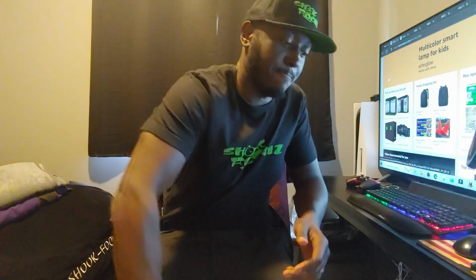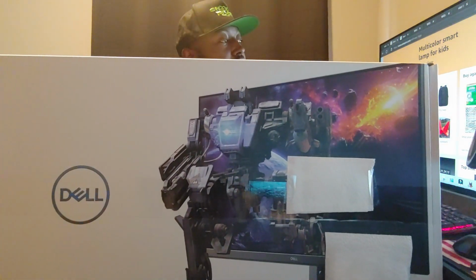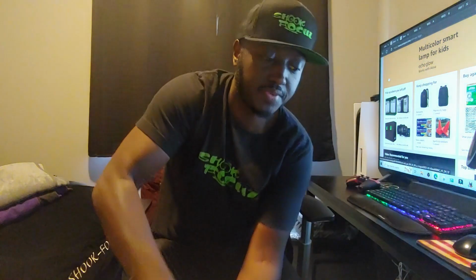And today we're about to unbox this bad boy. Now this is the Dell 3223D, that's Delta 32-inch gaming monitor.